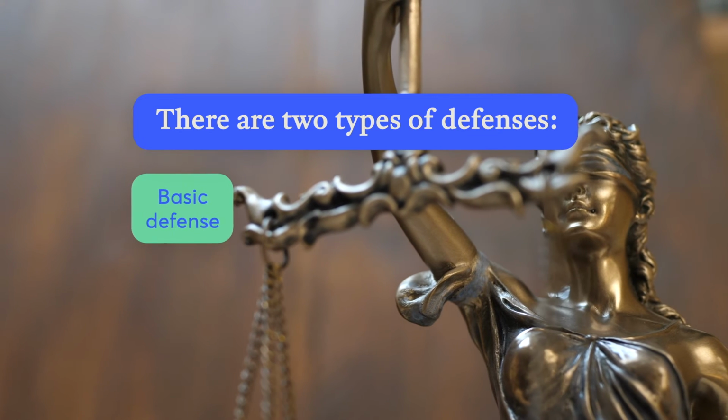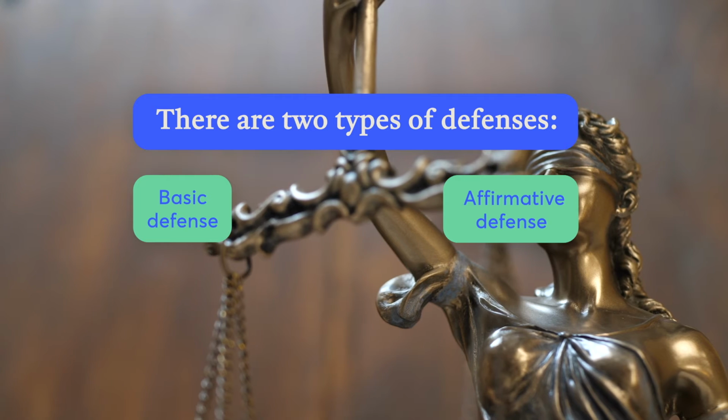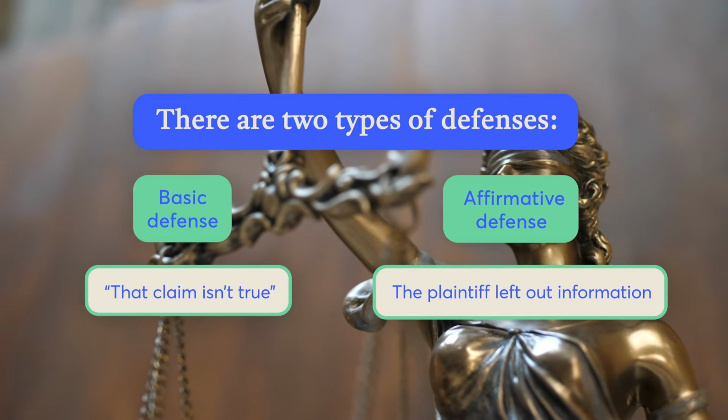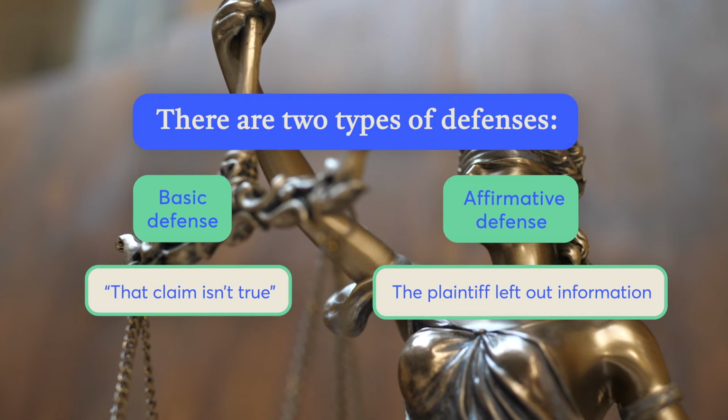Step 3, list and explain your defenses. There are 2 types of defenses, a basic defense and an affirmative defense. A basic defense essentially says that claim isn't true. An affirmative defense says that the plaintiff left information out of their complaint that means that even if their claim is true, they shouldn't win. This is one of the most complicated parts of responding to a debt lawsuit, so we made a separate video to explain it. You can also check out the link in the video to see Upsolve's article explaining affirmative defenses.